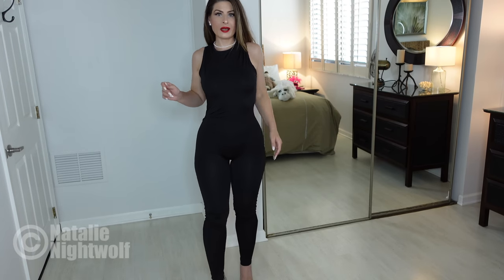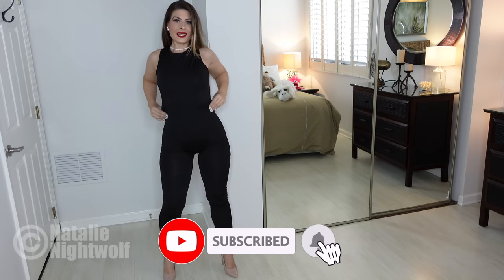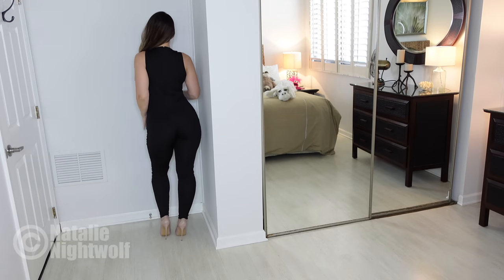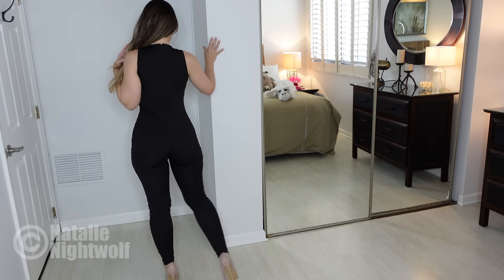Here's the second outfit. It's this little jumpsuit, all black. It's comfortable. It feels good on. I like the material. It's pretty form-fitting. Let's see. Yeah, I really like it. I love it. I think jumpsuits suit me. Have to see what you think.